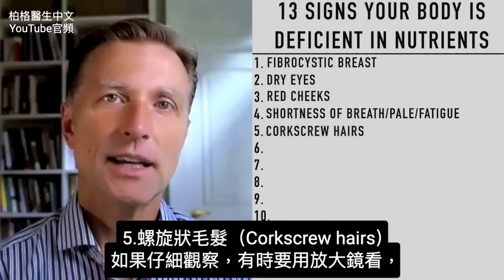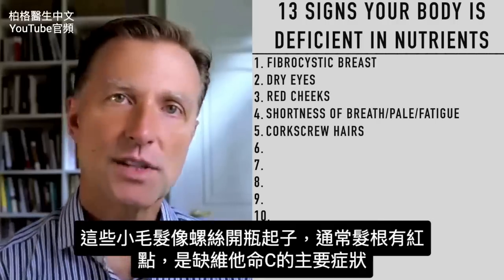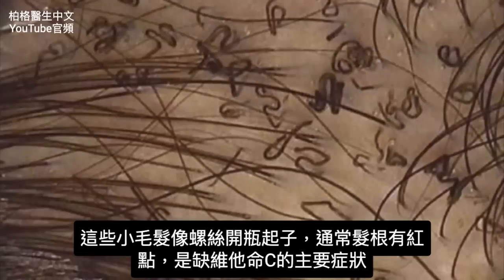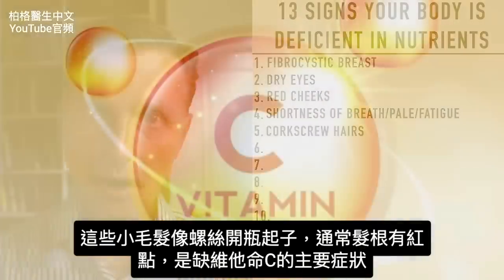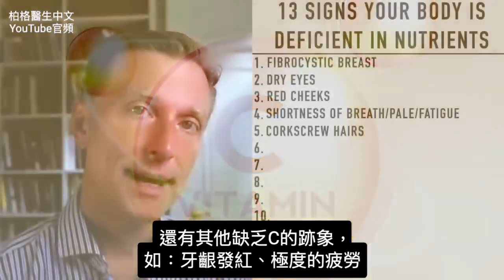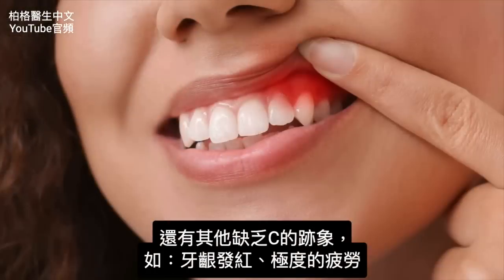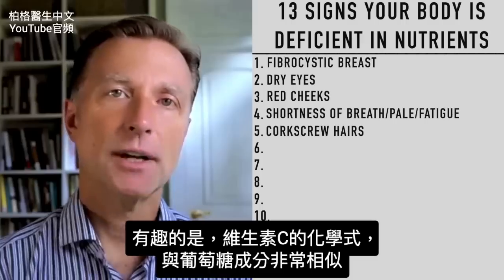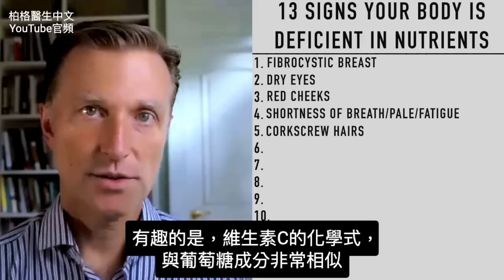Now, what is that? If you look closely, sometimes you have to have a little magnifying glass on your skin and you see that these little hairs are going in like little corkscrew shapes, okay? And there's usually going to be a red dot where that's originating from. That's one of the big symptoms of a vitamin C deficiency. Now, to correlate that, there's other vitamin C deficiency signs as well, like bleeding gums, like extreme fatigue. And what's interesting is the chemistry of vitamin C is very similar to the chemistry of glucose, sugar.